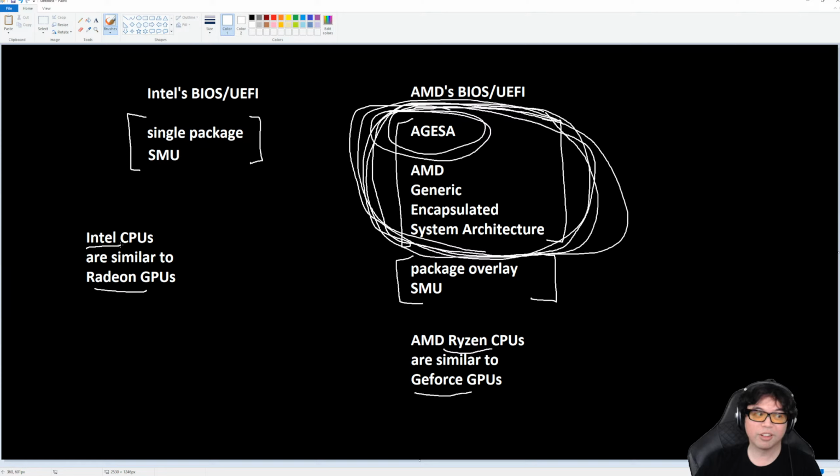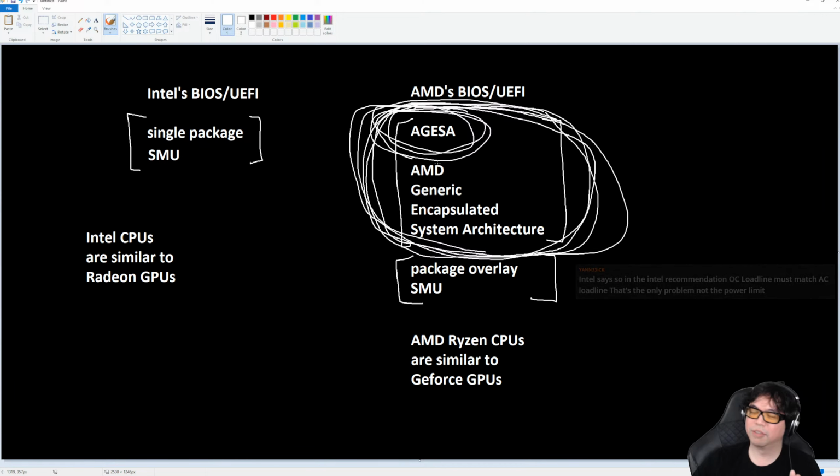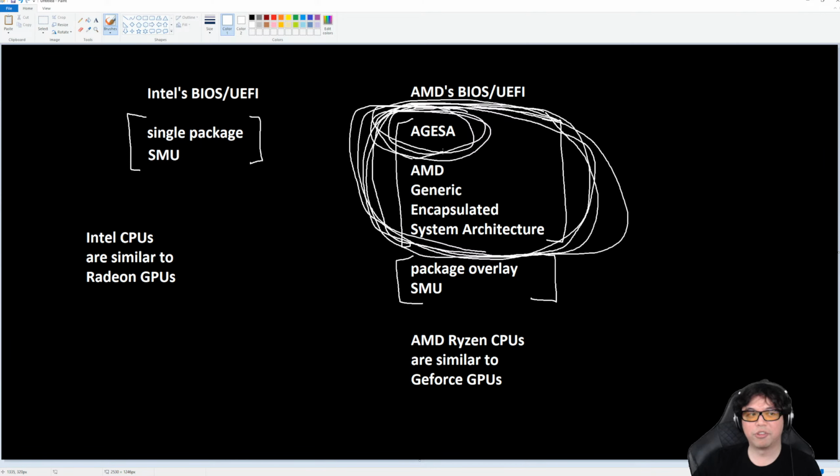is kind of like overclocking an Intel Core. So when you think of it that way, it makes even more sense, but that's not exactly what I'm trying to make. I'm not trying to make that direct comparison. But I think you guys understand what I'm saying. So the AGESA thing is basically not editable. You cannot edit it. If you're like an ASUS or an MSI, you can't go into AGESA and change stuff.